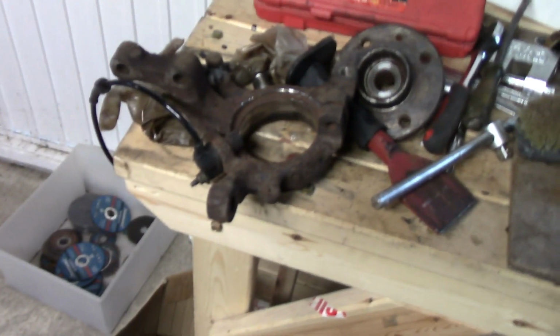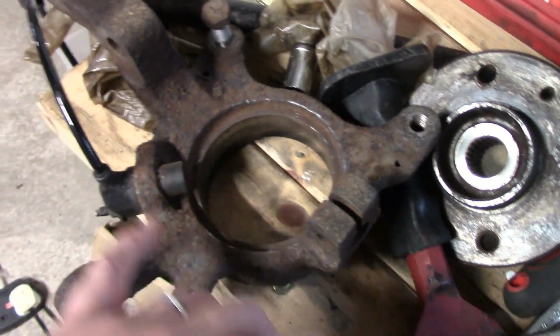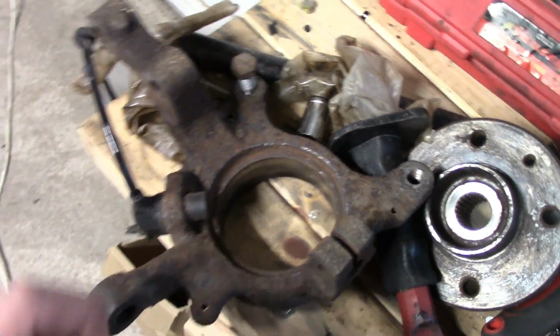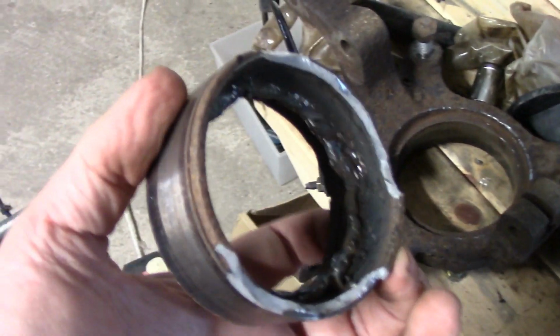Now, if you go any more than 12 tons, because you can obviously get 20, 25 ton jacks, what you'll end up doing, to be honest, is just smashing the whole carrier up. The whole carrier will bend. So I've always been told never to go more than 12 tons anyway, because you'll just destroy everything at that point. That's made for lorries and stuff like that.